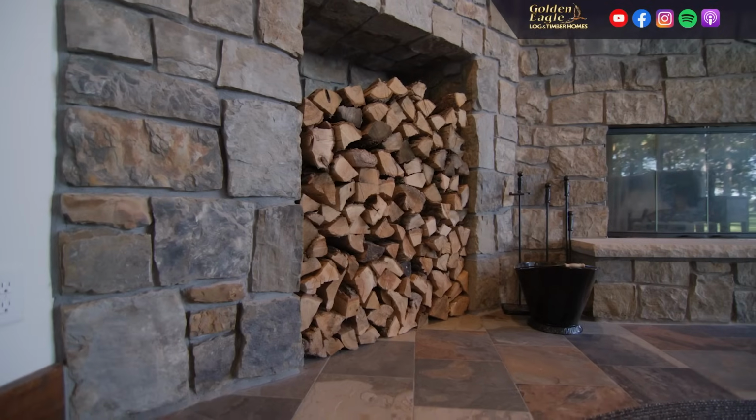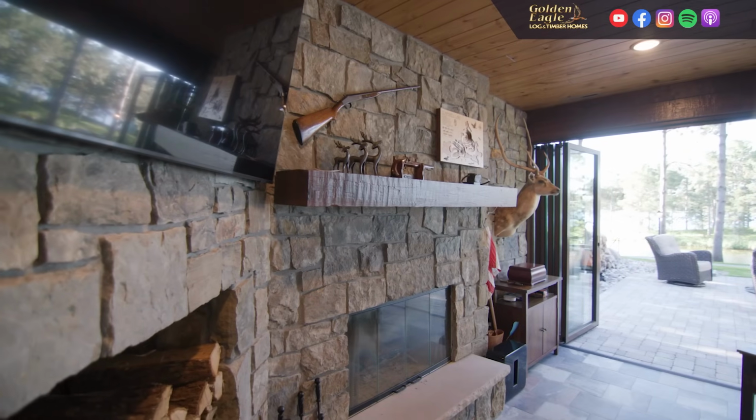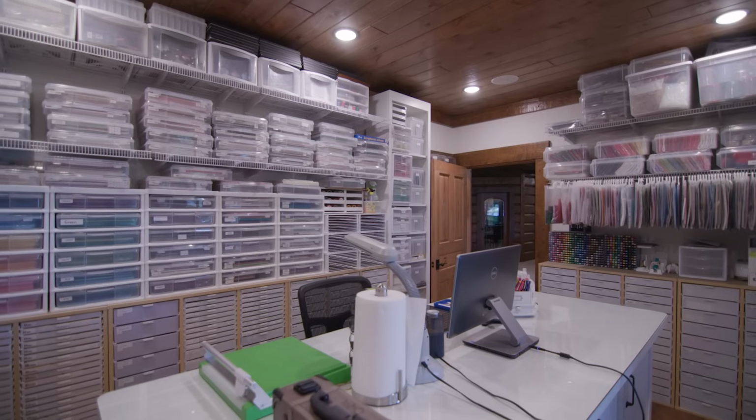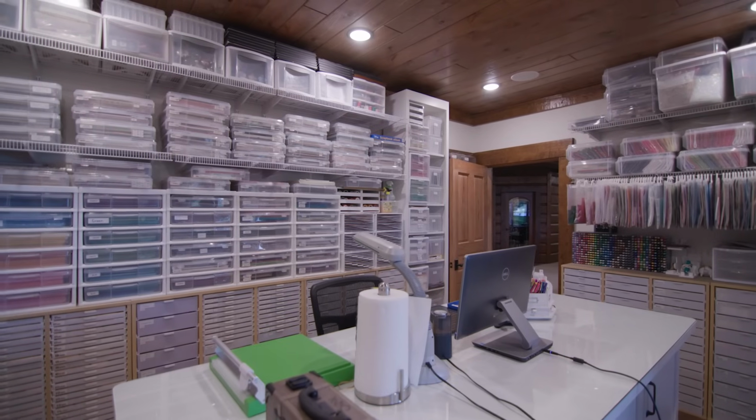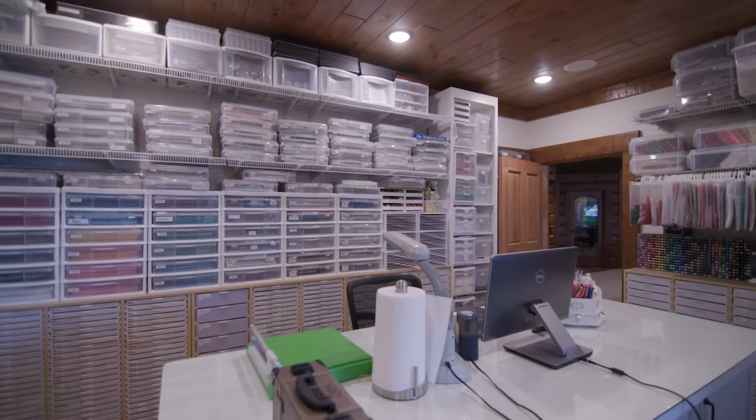I think what's great about this home too is it really displays how we design homes based on the customers and their needs. You could clearly tell that was a room he designed that was very important to him. The crafts room was very important to her. So I think it really shows, hey, when you work with Golden Eagle, you're ultimately designing this home to fit exactly your lifestyle and your needs.